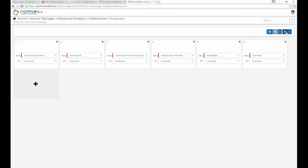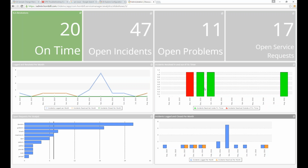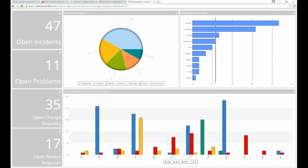So just to show you what's possible, this could be on a screen above the service desk, or it could potentially be as part of a meeting, or obviously people can just check it themselves whenever they want to see the latest information. So as you can see, there are lots of different widgets. This is just a collection of widgets on each dashboard, and you can show what you want to show per dashboard.